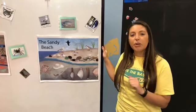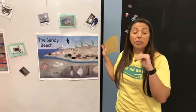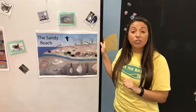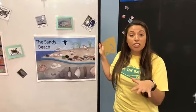Does anyone think if they went to the beach, how could they find out where the high tide zone is? Maybe if you were there exactly at high tide, you'd be able to see how high the tide was able to actually go. But what if you're there a little bit after high tide? What could you look for? What I would look for is the rack line. So the rack line is that area where the waves come crashing down on the shore and it leaves a bunch of debris from the sea.